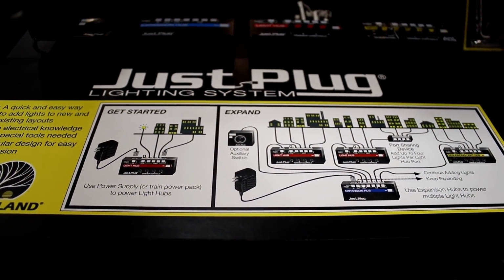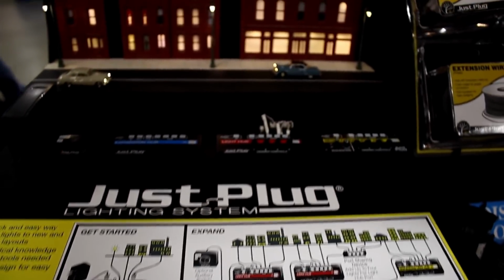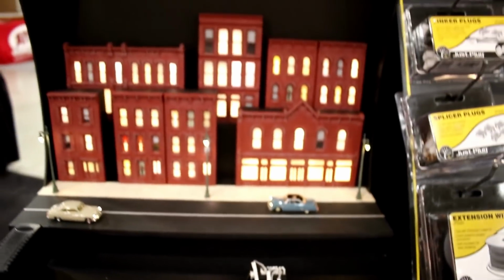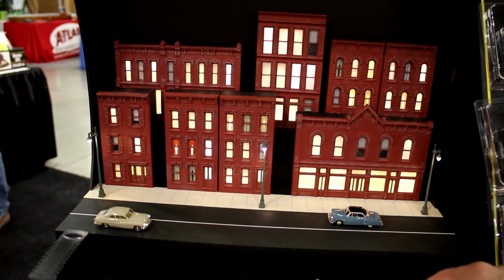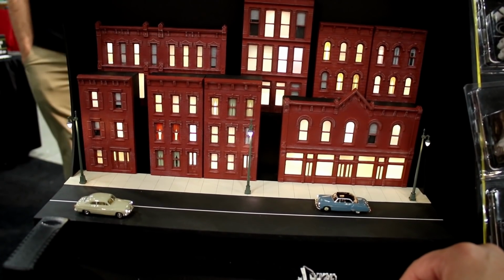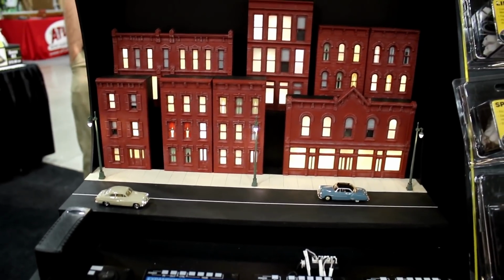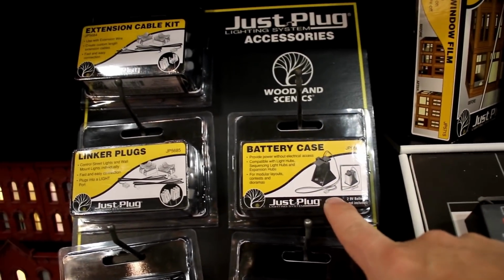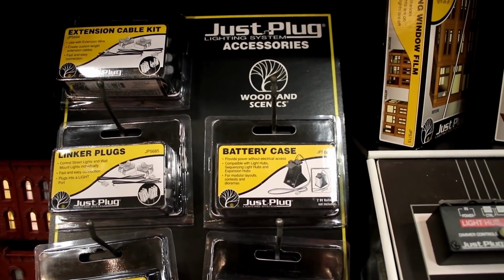Okay, some new things here at Woodland Scenics in the Just Plug system is we have the new sequencing light hub right here. And what that does is give you some flashing lights. So you can adjust the frequency of these lights going on and off. And you keep turning it up, and they will flash a lot more frequently. Also, I think they have a battery case as well for plugging in a 9-volt battery, and you can light your lights just using battery power if you don't have a plug to plug it into.